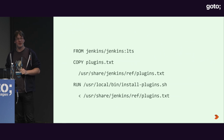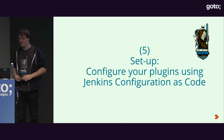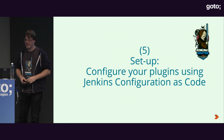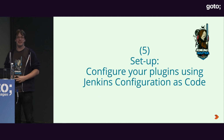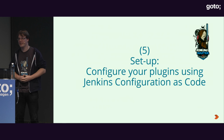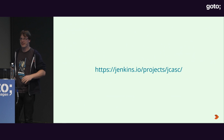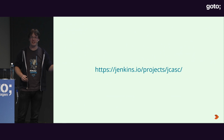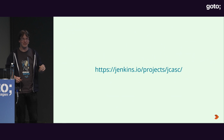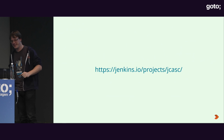I don't like to do manual work, so let's automate that. There is a new project. It's just been released for a couple of months now, and it's called Jenkins Configuration as Code, in which you can specify your plugins and your configuration of those plugins in a YAML file. I won't dive too deep into detail here, but this is the link. The slides, by the way, are also going to be shared on the GOTO Copenhagen website, so you don't have to try to memorize all these URLs. I hope that you can just look them up later.